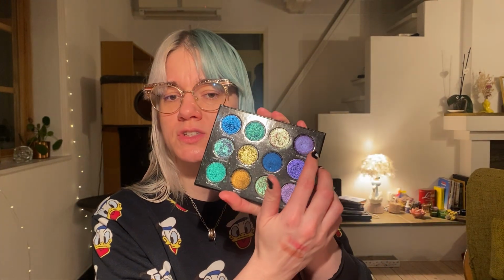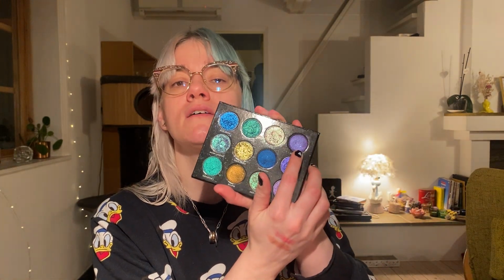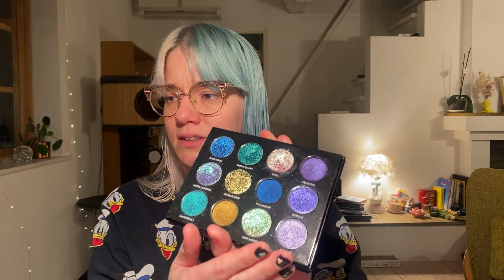The third shade was from the Gala Moon palette by Gloss Gods, and this is the shade that I was like, why did I not use it more? It was actually a little bit of a struggle for me to use, which does not make sense because it's so pretty. It's the shade Celestial, which is this beautiful purpley red. I wish I was better at showing it to you because in this light, I can see that it shifts to red. I don't think I can show you. You just see it as purple.